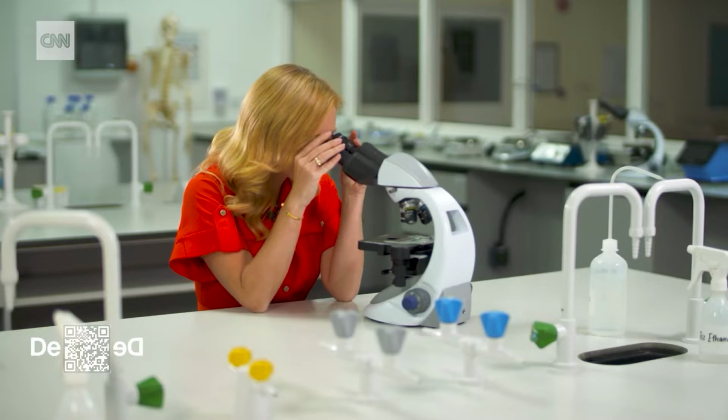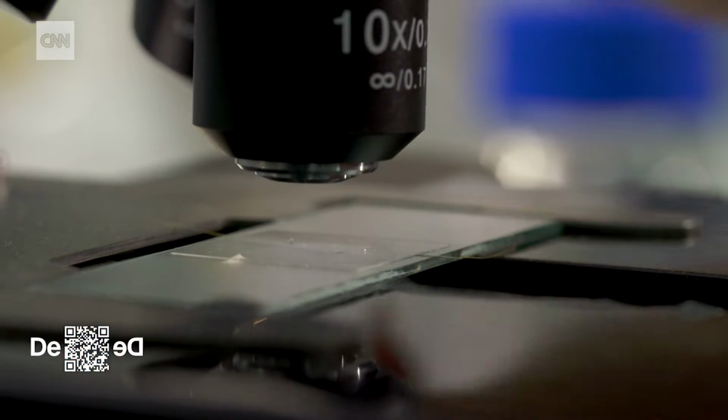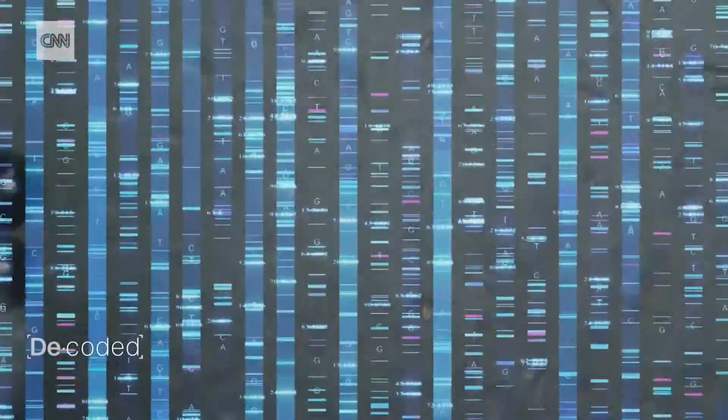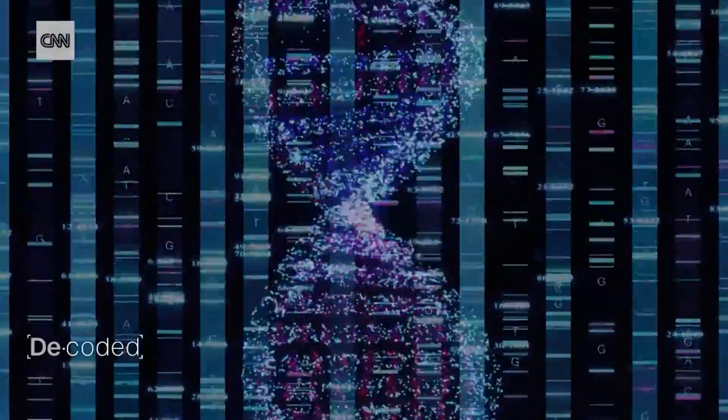It's estimated that our bodies contain 37.2 trillion cells, and within each is a copy of code that makes us unique. Billions of genetic instructions, better known as DNA, that makes up a genome. It's what makes me, me.